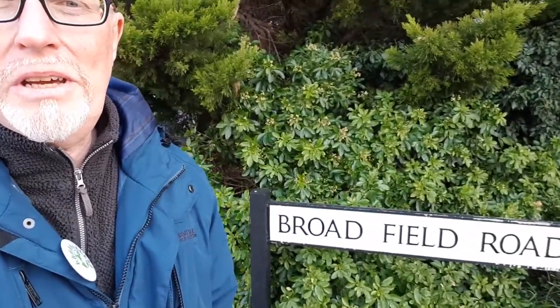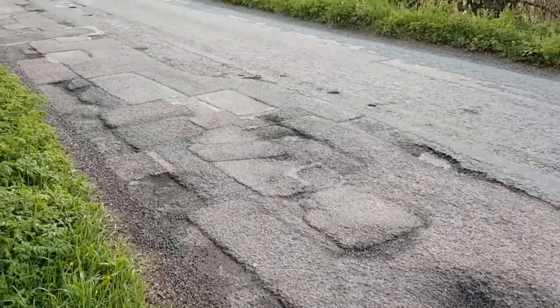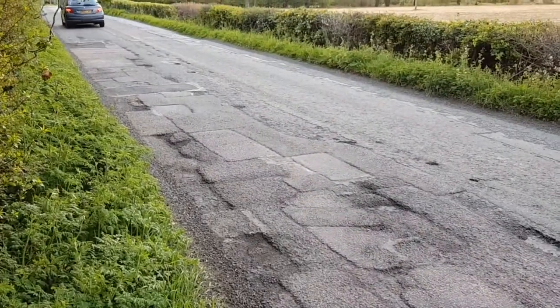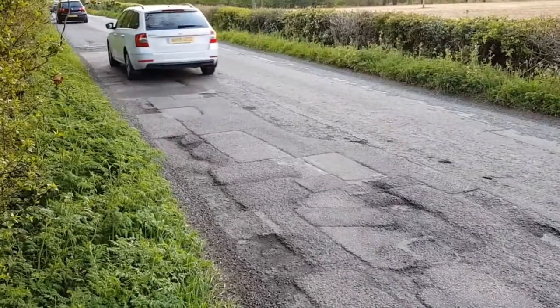Now outside Broadfield Road, which is a relatively new development. I say relatively new, it's been here about 10 years, and it's some fairly high value houses here, but they are faced with an absolute disaster of a road outside this area that they regularly have to navigate, and I actively see people as I come down this road driving around the potholes.